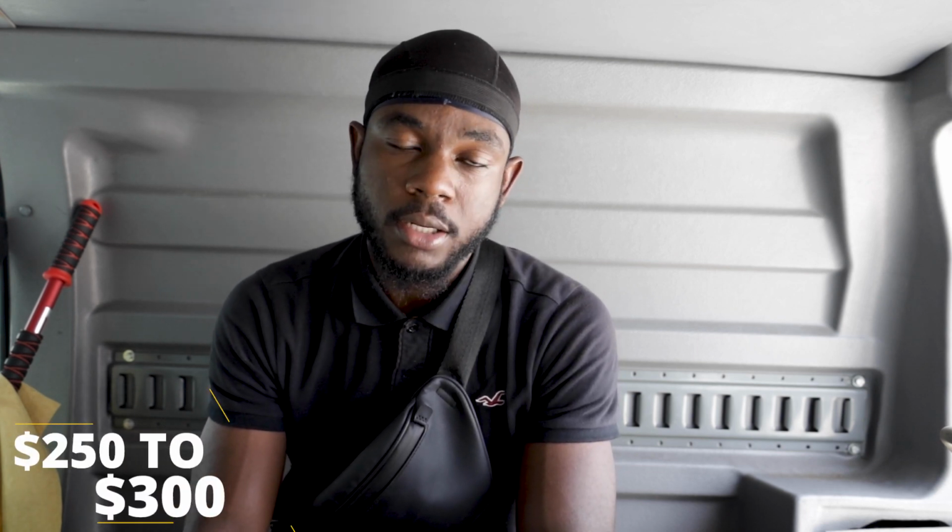But let's say you just want the basic full coverage with at least a $500 or $1,000 deductible. For a commercial vehicle like this, it costs about somewhere around $250 to $300. A lot of you might be saying, oh man, it costs me $100, it costs me $80 to insure my car. Why does it cost you this much? Hey, it all depends on the state that you live in, the driving record of the person, and a lot of things involved, so this number can fluctuate.